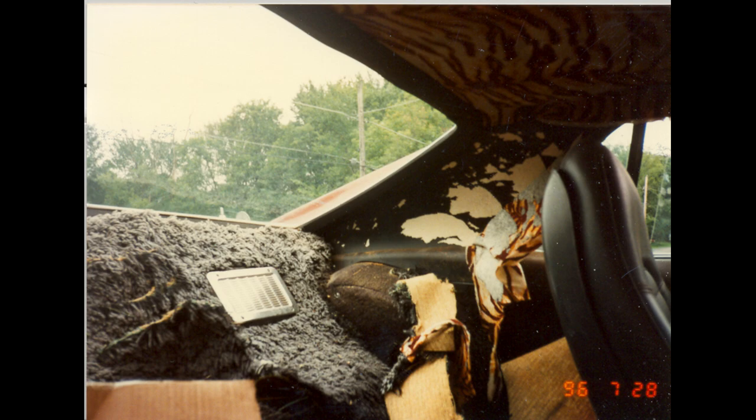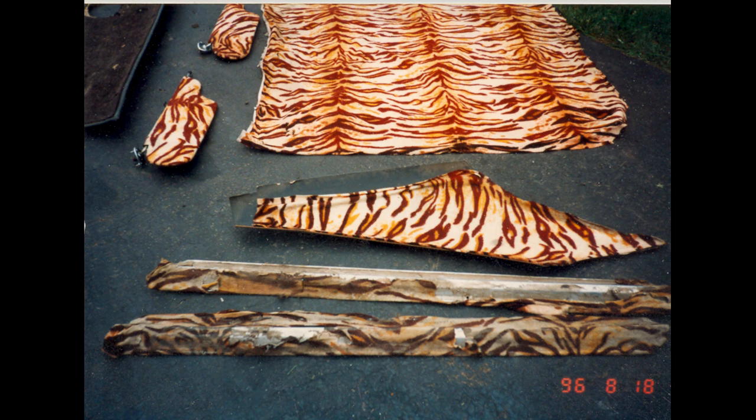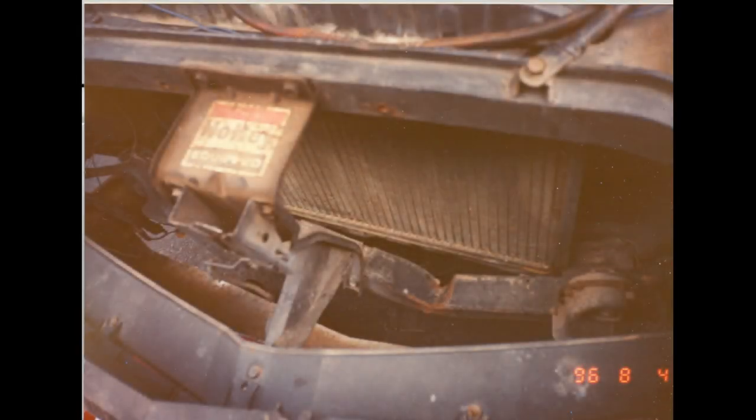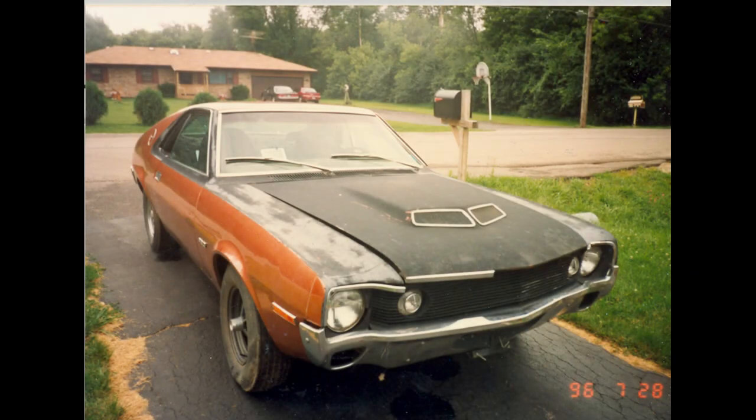I knew even at that time what a project this would be, and I knew that I really didn't have the skill to do it by myself, but I thought, well, I'll give it a try. And it took me about 15 years with a lot of help from friends and people I met along the way, but the entire car, minus the last rebuild of the engine, was done in my garage at my house, including the paint job.